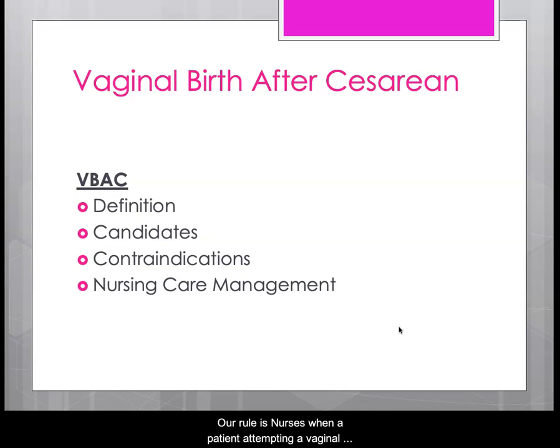Our role as nurses, when a patient is attempting a vaginal birth after a previous C-section, even if, let's say, she had a C-section and then had a vaginal birth with her second baby and she's coming back this time, third baby, to have another vaginal birth, she's still considered a TOLAC and somebody who's attempting a VBAC, because that scar on her uterus has not gone away. So we're going to monitor them very closely, both mom and baby, for signs of uterine rupture.